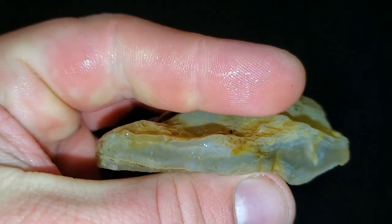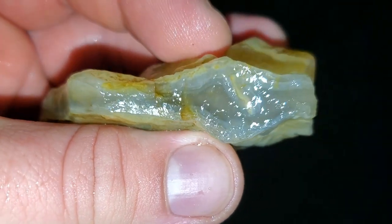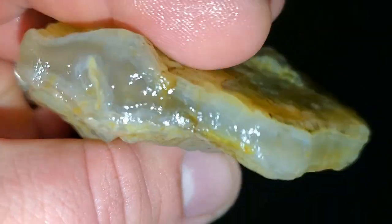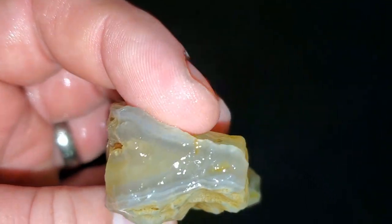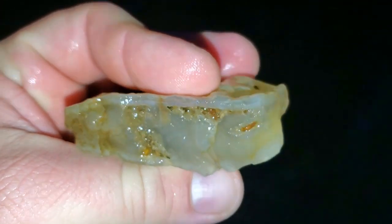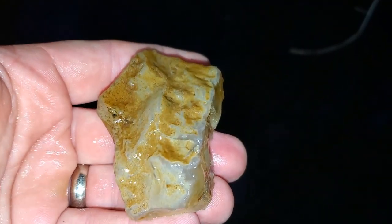Wow, what a beast. That is a really, really nice one. Oh, look at that. That is amazing banding. Wow. That is huge. I always see people finding really big agates in creeks and rivers. I can see the appeal now. That is sick. Oh man, I'm so excited I found that. Wow. I wonder if there's more. Let's keep going.